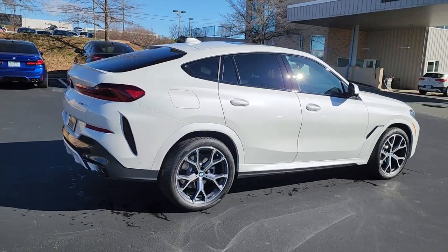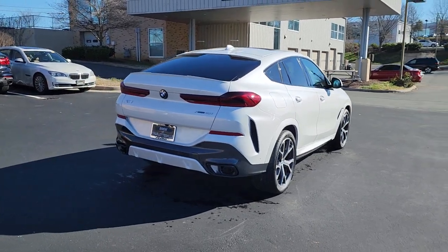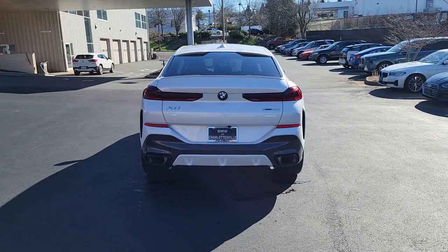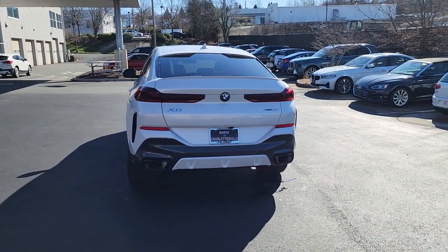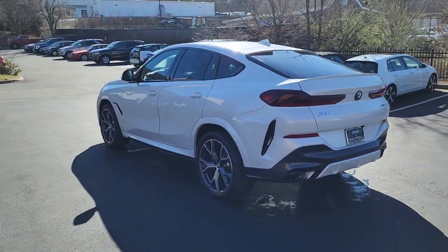The color is mineral white, and when we get into the interiors, you'll see that it's Tartufo, which I think is BMW's best leather interior. That's a personal opinion. I just want to get you a look at the lines. It's an overall gorgeous car.